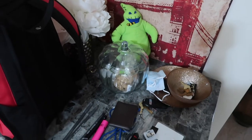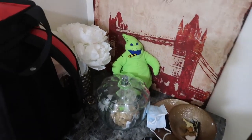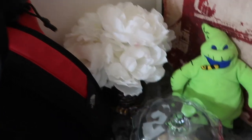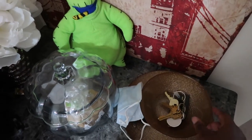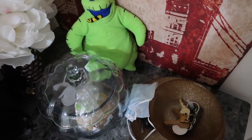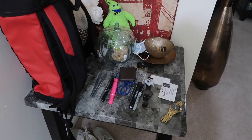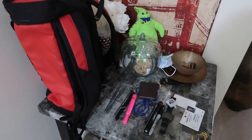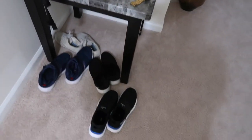And it was supposed to be just like a really nice entryway table. I have the fake flowers here, and I have my glass pumpkin, and I'm supposed to have some treats in here. I got my rose gold bowl and plate. I mean, our keys would be in here, but nothing else was supposed to be on here. Now it's kind of become Christian's getting ready for work table. So he has his backpack and pens and watches and badges and stuff like that, and then we just put our shoes there.